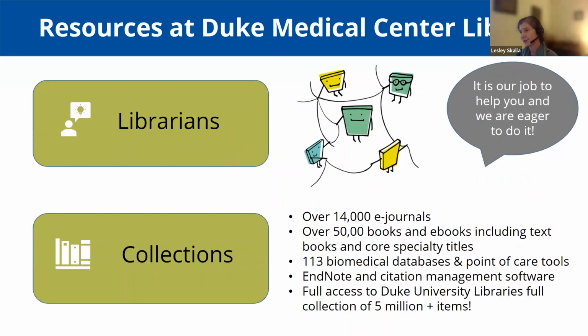Two key resources here at Duke are the librarians and then the library collections. And so as mentioned, we have a great team of librarians here, and information is our passion. It's what we do. And our job as librarians is to help you. And in terms of our collections, our library licenses and provides access to a lot of different health information sources. We have over 14,000 e-journals, over 50,000 books and ebooks. We have approximately 113 biomedical databases and various point of care tools like UpToDate. And then, of course, there's EndNote and citation management software like RefWorks. And then, of course, in addition to the medical science collection, you have full access to all the collections at Duke University. So that's a lot of resources.